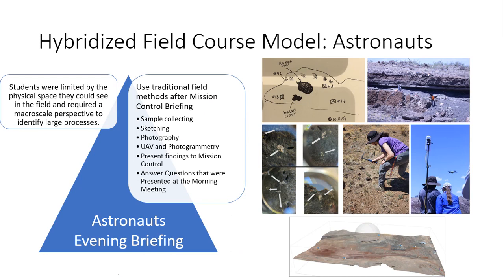Our astronauts, on the other hand, use traditional field methods after their mission control briefing when they investigate these different sites. They are collecting samples, sketching the field sites, and using photography skills to take pictures of samples. They're using UAVs and photogrammetry to model our field sites in general, and they're also presenting our findings in the field to our mission control team and answering questions that mission control may have after visiting these sites.